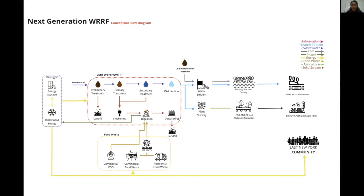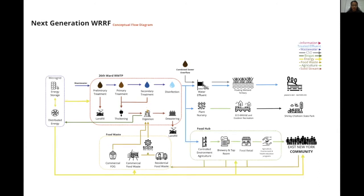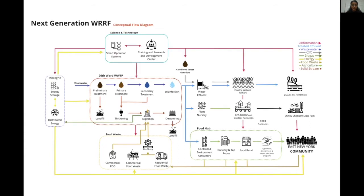And now you are seeing our visions for added green infrastructure, including an eco-bridge and artificial floating wetlands to help with remediation of the adjacent water bodies. This is our food hub, which will include controlled environment agriculture and more space to support community integration. And finally, the Science and Technology Research Center, which will support smart systems and research and education programs. And now Jason will introduce the digestion system and the food waste stream.